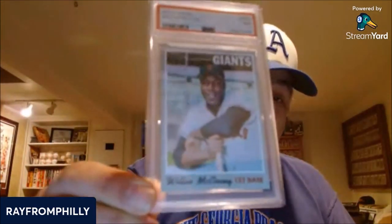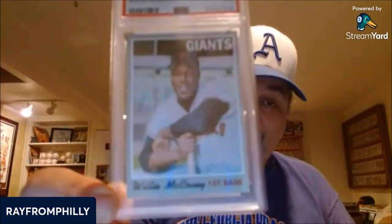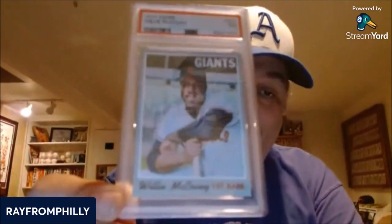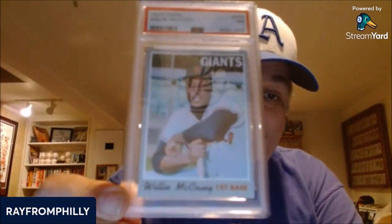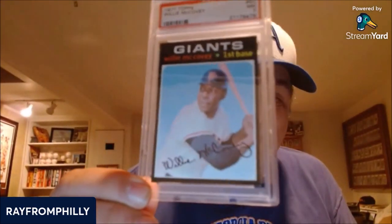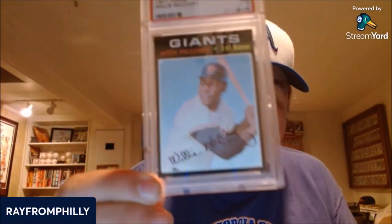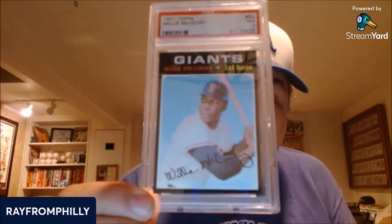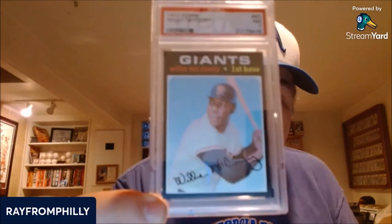Now for the 71, when I do these player runs, I haven't really been getting 7s because they've been really expensive. All 71s and PSA 7s are really expensive, but thank God McCovey's card in the 7 is really not that expensive, so I lucked out. Most of the other players, like when I did Reggie Jackson and Johnny Bench and all those other guys, Yastrzemski, I couldn't get them in a 7. I would go down to a 6, and that's fine. But McCovey, I lucked out, and I was able to get a 7.